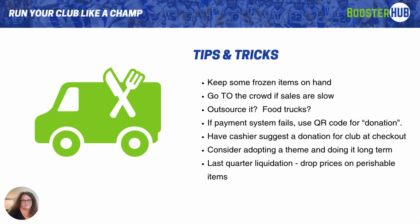In some cases, you may want to outsource your concession. Food trucks are a good option, or you have the slushy machine truck come. So those are some good options, particularly if you're doing a bigger event. You may want to look at doing it with professionals who then give you a commission based off what they sell.